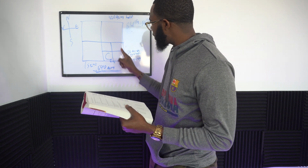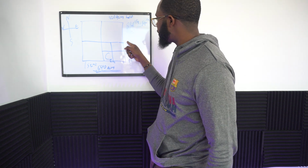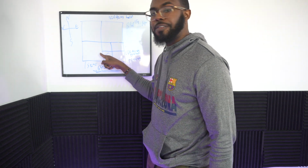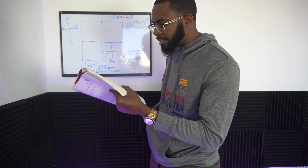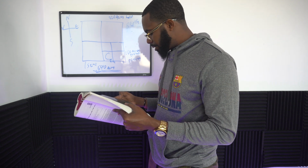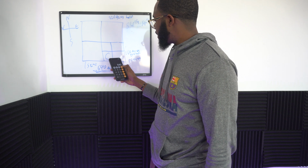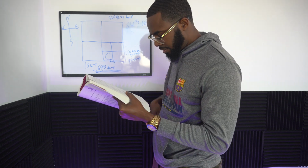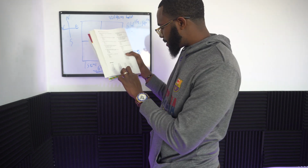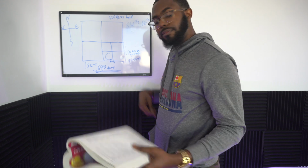So you're telling me it goes up a half a mile? Just like that, because this is a full mile. It goes up a half a mile, and it goes over a half a mile. That is a square. That is a quarter of the full mile. So it's asking how many acres does it contain? So we're gonna go 640 divided by 4, 160. Is that the right answer? Let's look at our little answer key, B. Yeah, look at that. It's another one for you.